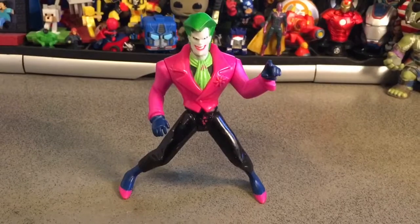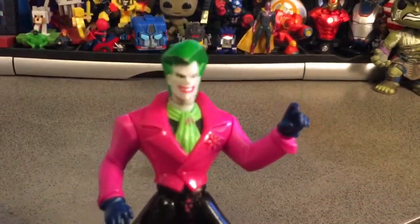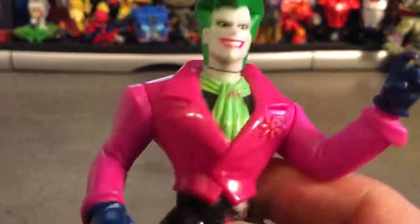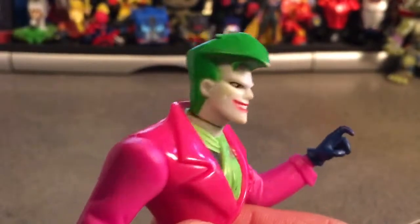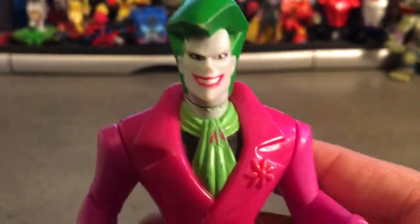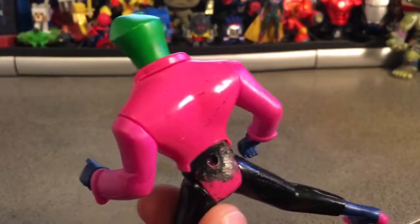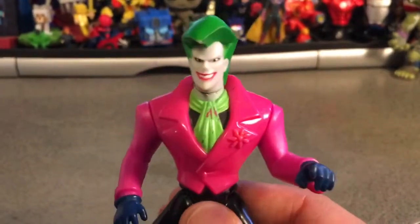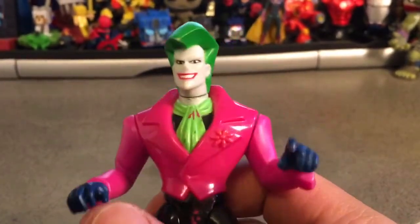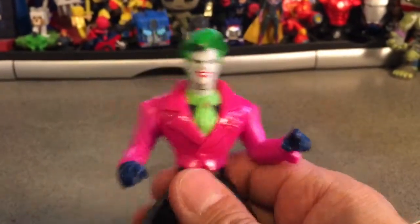So this guy really intrigued me because I've never seen Joker depicted with this, almost like that really big hairstyle, this kind of fro kind of thing. This is just weird. But it's really a slick looking figure. I wanted to make sure that this wasn't a Happy Meal figure, and it's not. It's actually from 1999, released by Kenner, and it's actually from the Batman Beyond series.